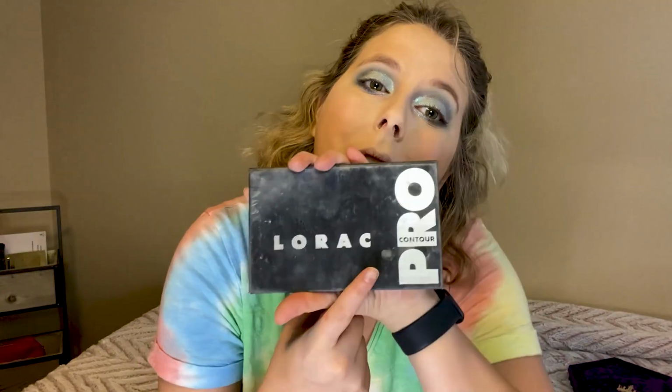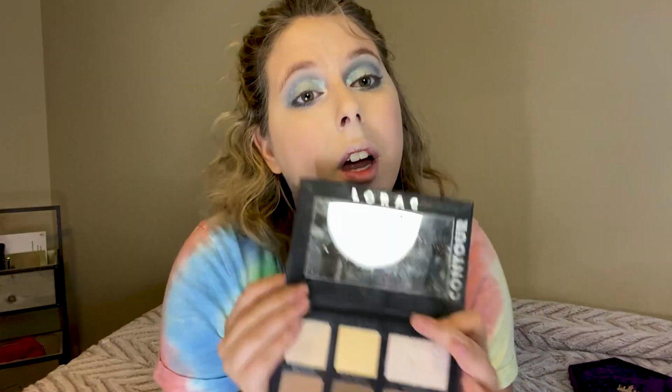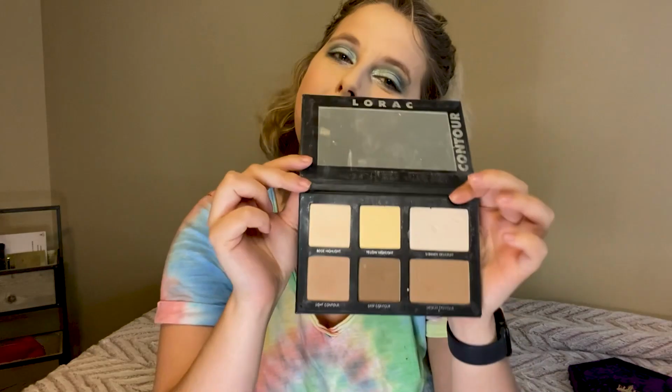Speaking of contouring, we're gonna contour, and this is my contour palette. I need another one. I like this one, it does what I wanted, but it doesn't do enough. So I like to go in with the light contour. That's my favorite. And I come in with this brush, it's a little flat. It does its job.